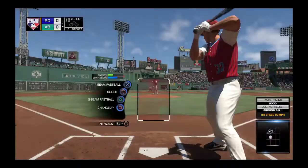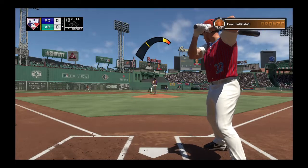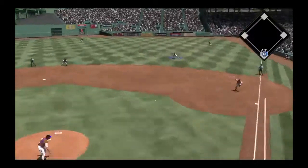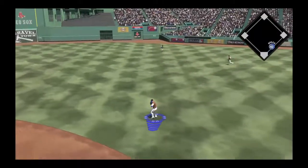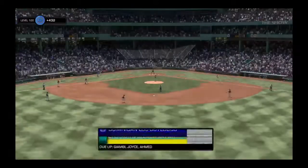Here's Jay Bruce now, trying to get him started again following the double play. Hit sharply on the ground. Ahmed has it. Throw to first will get him easily, and the side is retired.